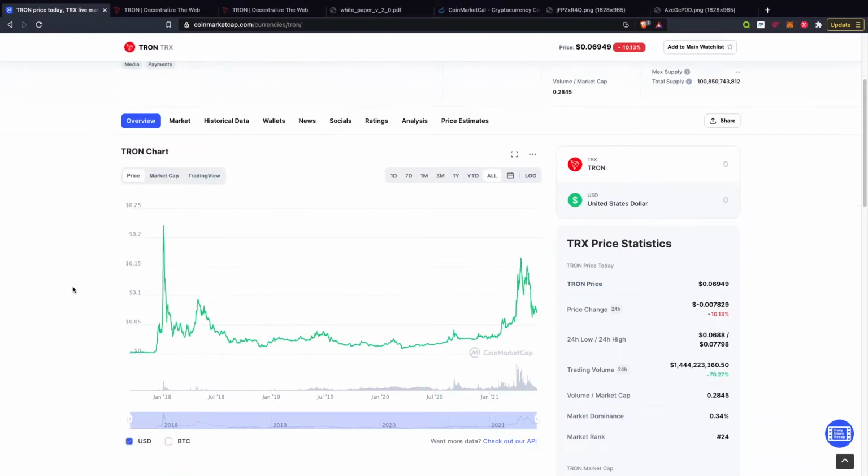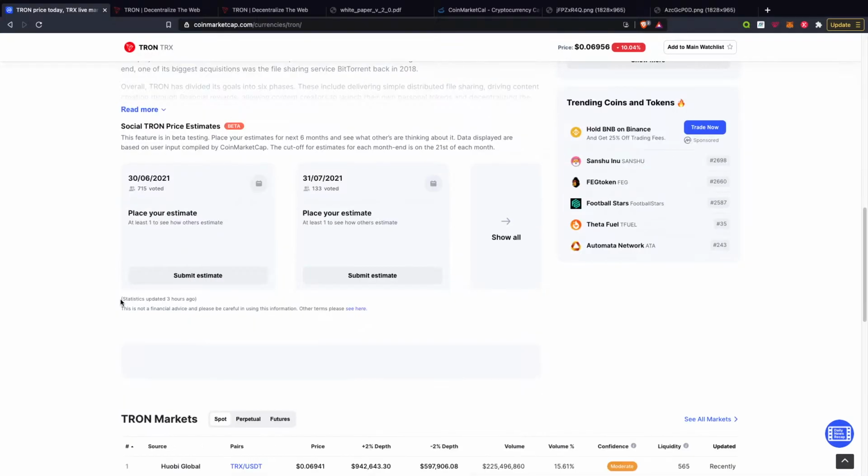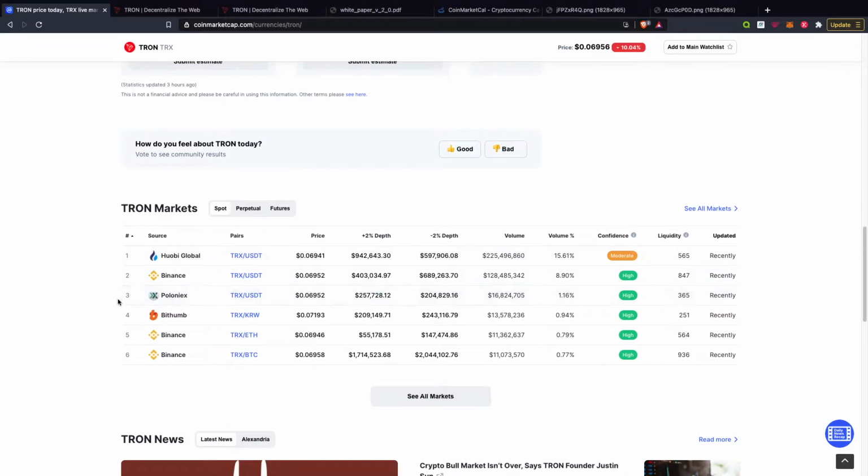In terms of the chart, as you guys can see, it did have that surge back in 2018 past that 20 cent mark, and then did dip, and then it has been ranging underneath that 10 cent mark, and it has been going up near that 20 cent mark back to its all-time high, but it has been down ever since then. In terms of where you guys can buy it, the best place being on Binance, but you guys can go ahead and check out these other exchanges as well.